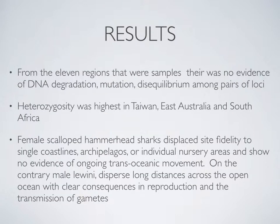Now for some results. From the 11 regions that were sampled, there was no evidence of DNA degradation, mutation, or disequilibrium among pairs of loci. Heterozygosity was highest in Taiwan, East Australia, and South Africa.